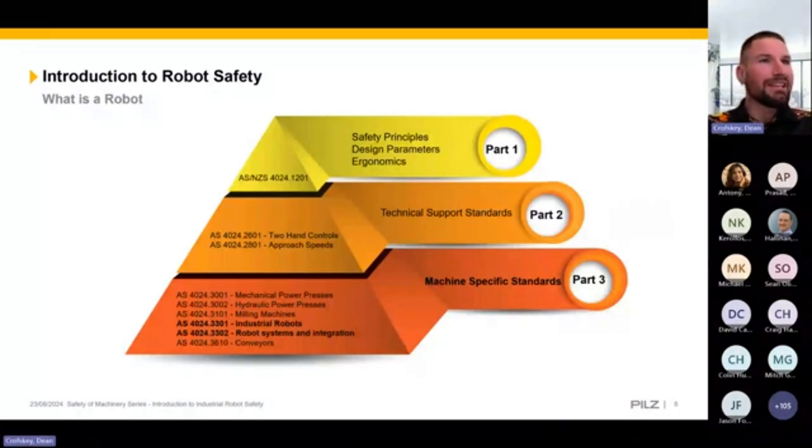A little bit of an overview of the standards. We won't really go into them too much, but there's our part one, part two, part three. Part one being our sort of mandatory standards or general standards for use on all of our types of machines, from risk assessments to the use of fixed guards, interlock guards, stuff like that. Then our technical support standards, we will look at general aspects of particular safeguarding solutions, whether that's two-hand controls, approach speeds, as well as our light curtains and the distance associated with those things, stop time measurements, stuff like that.